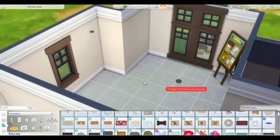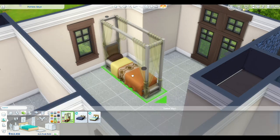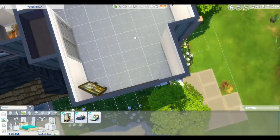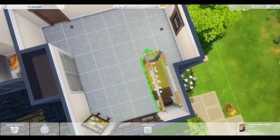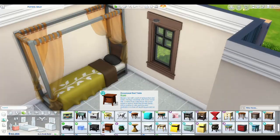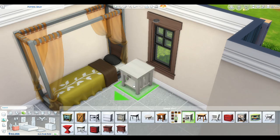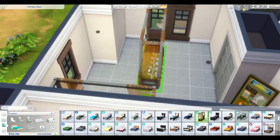So now we are in the second bedroom, the first bedroom being the primary bedroom, and this is a bedroom towards the back of the house so they can look out into the backyard, which I feel like would be really fun. They also have this super cool floor to ceiling window, and now we are just going to be adding the beds and some side tables.